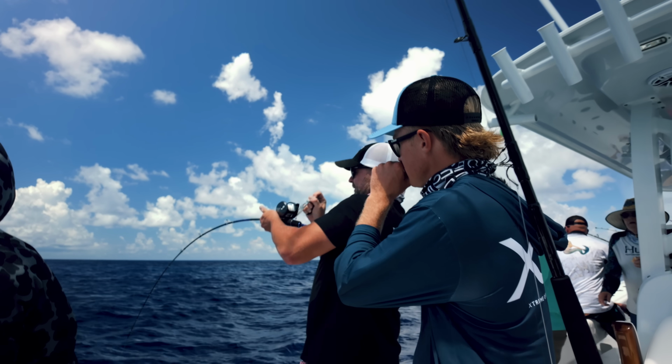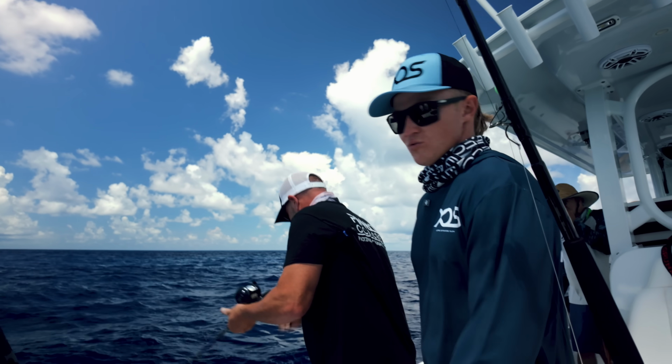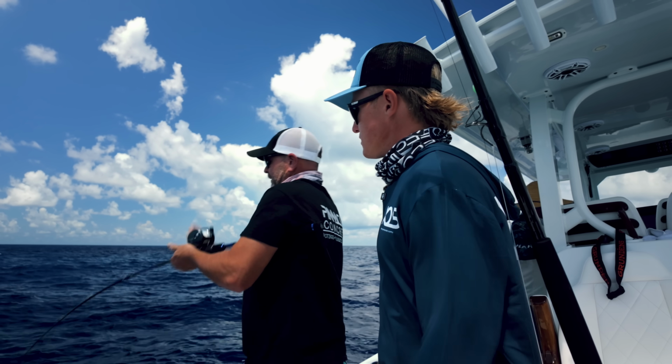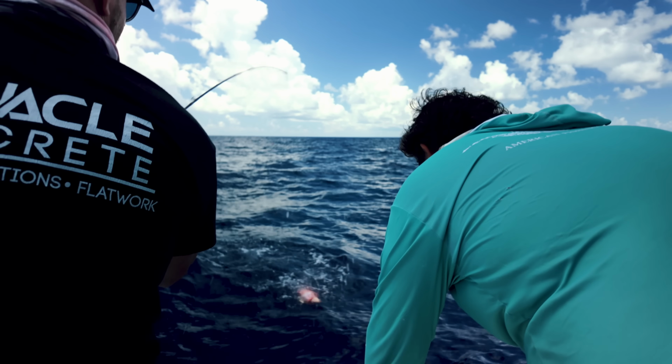Oh my God, dude, that's a giant fish. It is dumping this thing. Did maybe 3 jigs and he's tight. So this is probably a huge queen here. Yeah. On the jig.